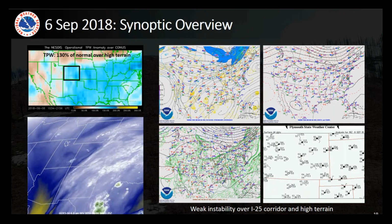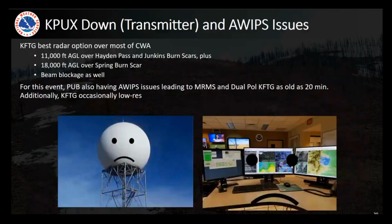Oh, sorry, keep forgetting. Oh no, another sad radar, and a sad AWIPS. That's no surprise, right, Weather Service folks? AWIPS is always having issues.